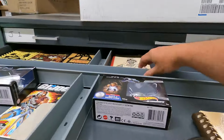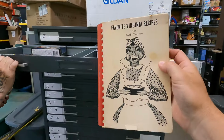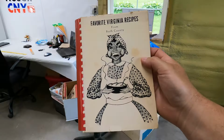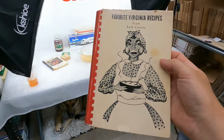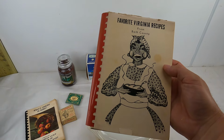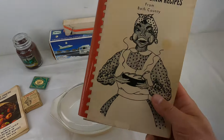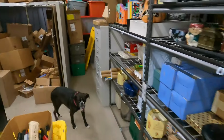Here's the other cookbook to sell. This is a 1968 Favorite Virginia Recipes vintage cookbook, and that sold for $20, free shipping. There were some other ones listed for like 25 plus shipping, 25 free shipping, 30, 40. I just went ahead and undercut them at $20 because you can see there's some stains and some little frays on the edge. $20 free shipping, and ours sold, and there were no sold comps. So awesome. We'll make like 14 bucks on that one or so.